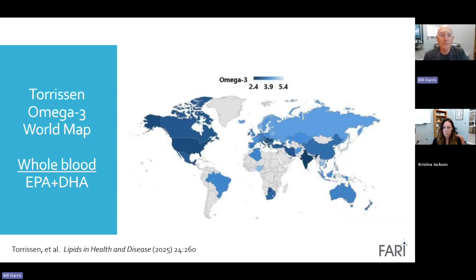So here's the map. And of course, everything's blue here, which is okay. But what puzzled me when I first looked at it was the range of omega-3 levels that they're depicting here in the graph. It goes from 2.4 to 5.4. And I thought, well, wait a minute, what happened to 8%? And it just didn't make any sense.